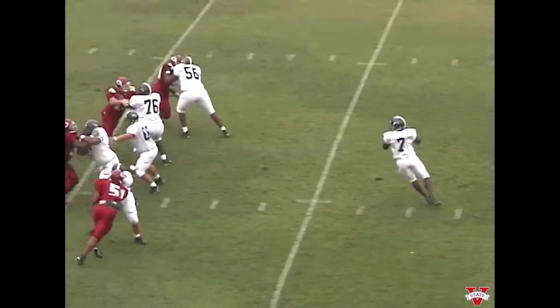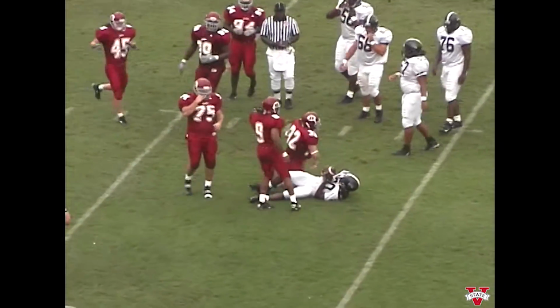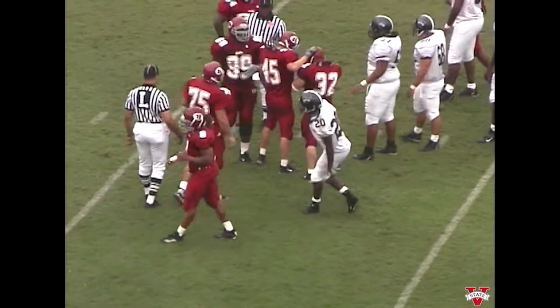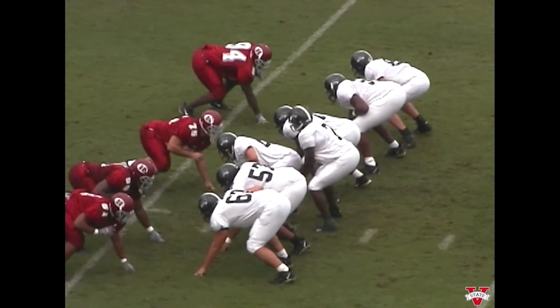With the snap, Fabian wants to throw. Looking over the middle, Tyrone makes the catch. He's drilled at the 30-yard line. Short game, good defense there by Henderson State. I formation, under center for the first time, Fabian Walker.